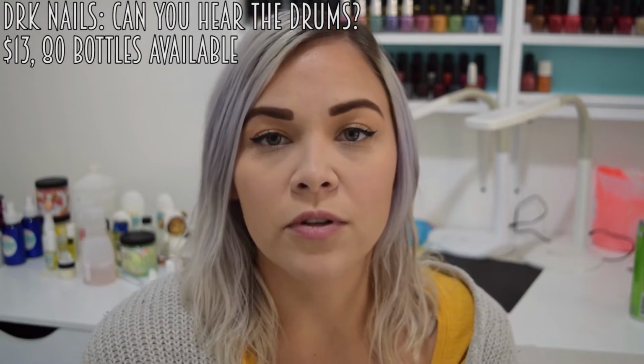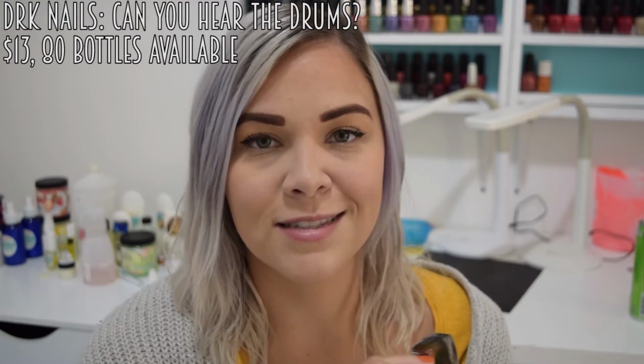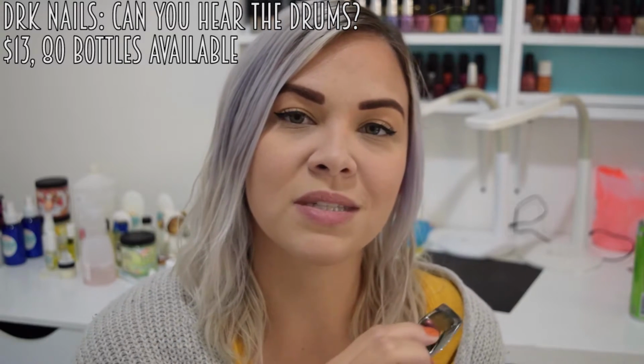I do recommend top coat for longevity purposes only. This does dry nice and glossy all on its own, and nothing in this is going to be difficult to remove. So in my swatch photo, you're going to see 2 coats of Can You Hear the Drums and a glossy top coat.